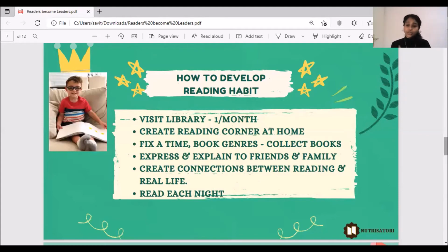And it doesn't stop with the reading. You need to express and explain that story to your friends or family. It doesn't need to be stories. It could be just morals, or some interesting facts, that you explain to your friends and family. But the same way you felt when you read the books, when you explain, the other people should have the same kind of feeling. So you need to communicate that feeling along with the information to other people.